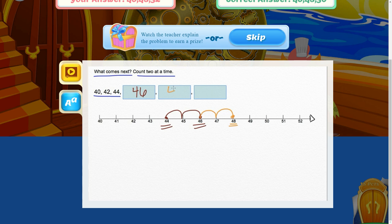We're at 48. Awesome, we're almost there. And two more spaces, 1 and 2, and we're at 50. So when we're counting by twos, the correct order is 40, 42, 44, 46, 48, and 50.